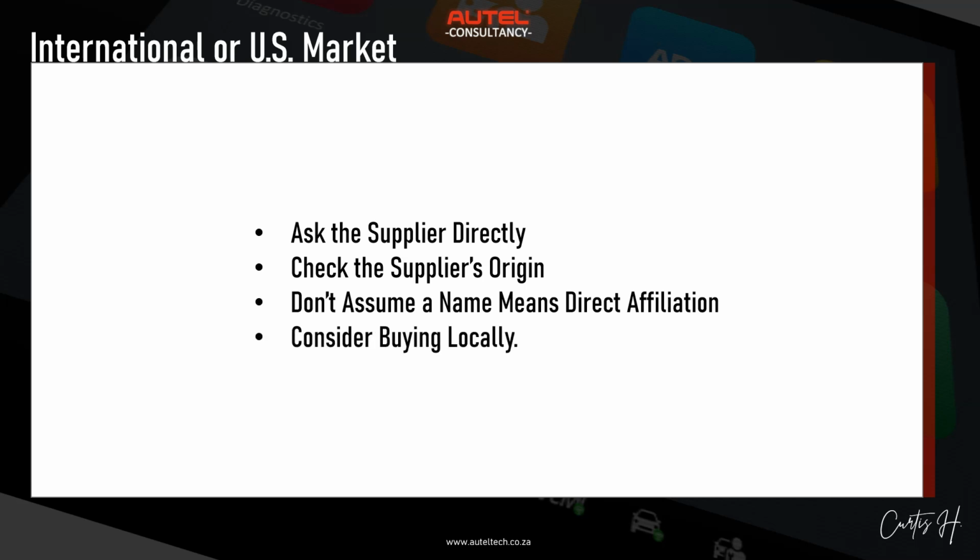Next is consider buying locally. If you want certainty, buy locally. You can walk in there. They don't buy stuff outside their region because they're IP locked. That, or get it from a consultant like myself. There are times when international tools have a better advantage than a US tool, but that's how I would decipher if it's an international or US market tool.